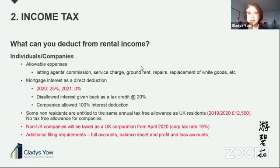Do companies do the same thing? No, companies actually get 100% direct deduction of mortgage interest. Some non-residents in the UK are given the same tax-free allowance as UK residents. Unfortunately, Hong Kong residents are not one of them, but Malaysians are. So what does this mean to you? It means you get an extra £12,500 per year tax-free allowance. So the first £12,500 that you make on your rental profits is not taxable.